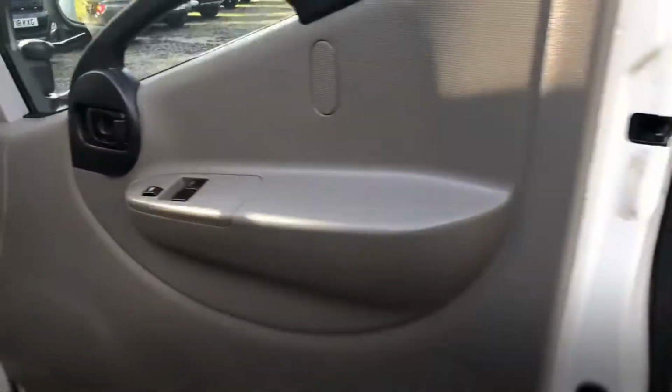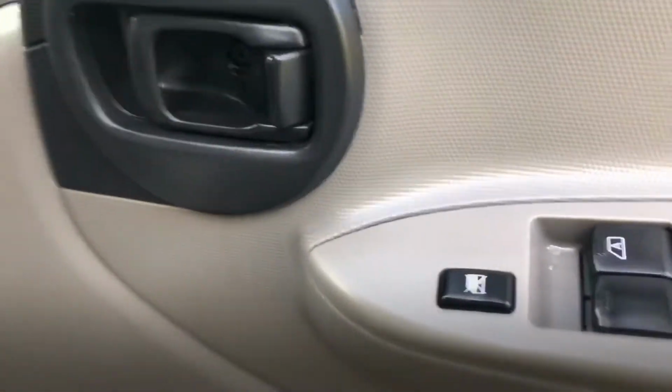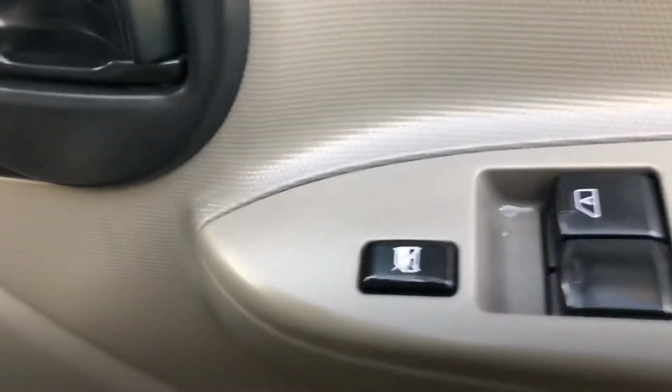There's a little bit of a dent there by the look of it. It's not obvious, but it is there. That's me being hypercritical. Okay, so let's have a look inside. Driver's door, you've got electric windows, and also you can lock your windows as well.